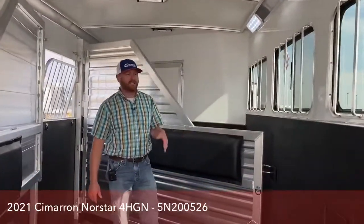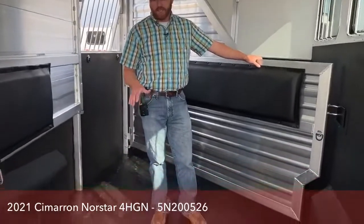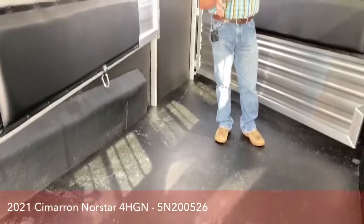As we get in here to the stall area, we say it time and time again, you're standing on the best floor on the market. It is a 12-inch deck. It's interlocking, double tongue and groove with 4-inch centers.